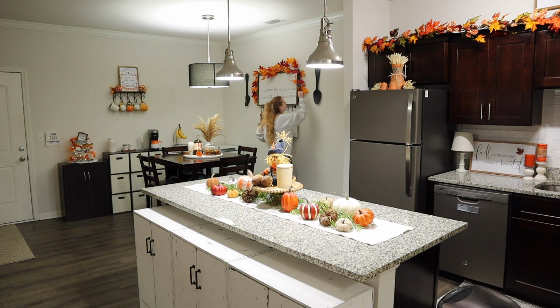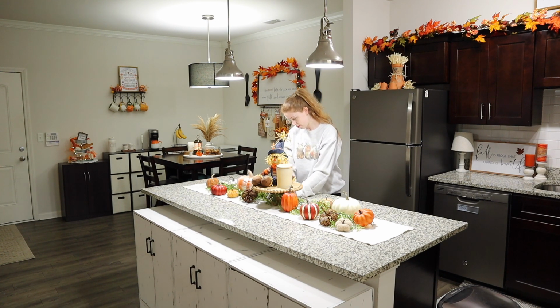And the next thing that I'm going to do is turn on all of my fall lights. That way I can sit down and enjoy them while I watch a movie here in just a little bit.